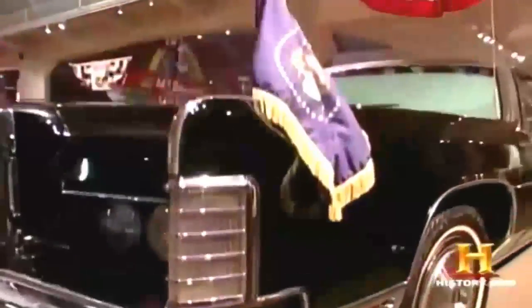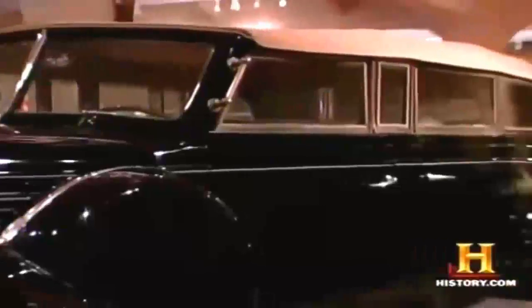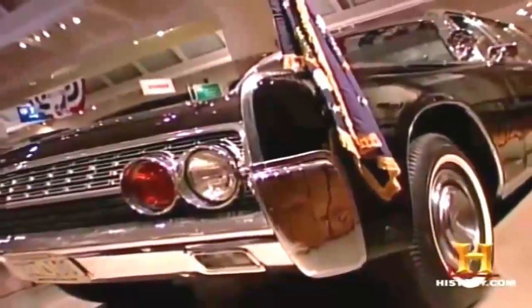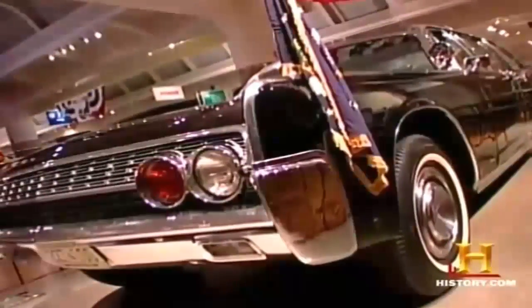This car is thoroughly armor-plated. Yet Reagan wasn't inside the car yet. The bullet bounced off the limousine. So good was the armor, it just bounced right off and landed in the president's chest, nearly killing him. The Reagan car joins the Sunshine Special, the Bubble Top, and the Kennedy Limo on display at the Ford Museum in Dearborn, Michigan.